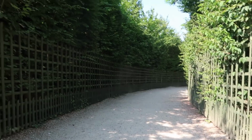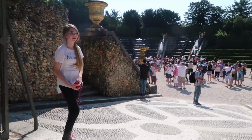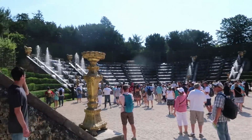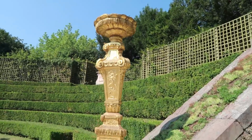Oh no. Okay, you guys, so we've been traveling through this maze of just greenery, and we came over here and whoa! What? Hidden courtyard? Insane! Oh my gosh, there's so many secrets to this place. Whoa! That is crazy.